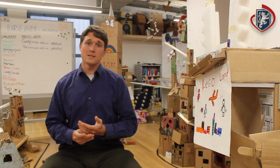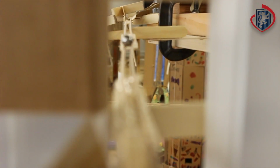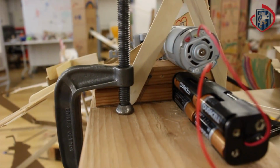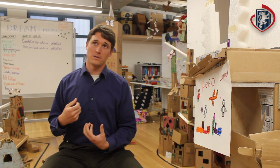My dream team consists of 2 high school age students, and they play a pivotal role in helping to make real some of the ideas that we've had. So for instance, we do a lot of CAD, that's computer aided design, in order to model different parts and pieces. So the candy coaster, which does have a motor that drives a belt to pick up the marbles, doesn't fit with Lego.